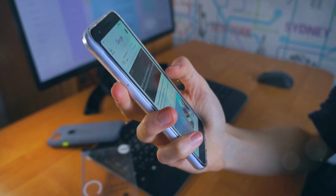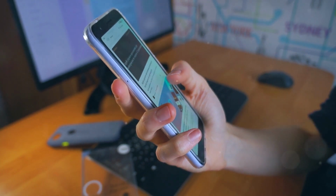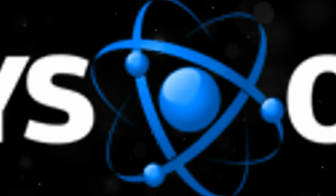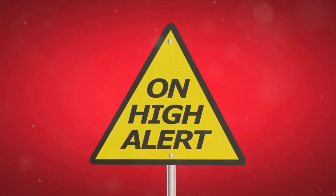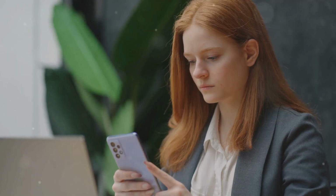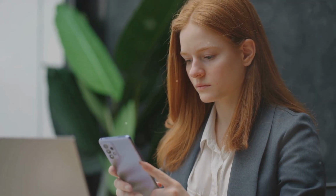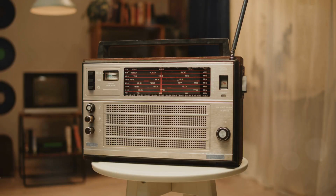Alright, so how will these warnings reach us mere mortals when the Earth decides to shake, rattle, and roll? First up, we've got the Wireless Emergency Alerts, WEA system. This is the same system that sends out Amber Alerts and severe weather warnings. When ShakeAlert detects a significant earthquake, it'll trigger these alerts. Your phone will suddenly come to life with a sound that's guaranteed to make you jump higher than the earthquake itself might. But wait, there's more.